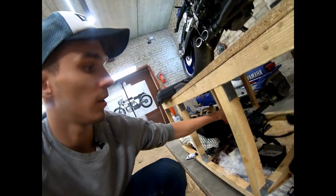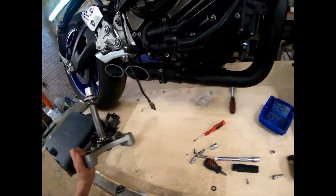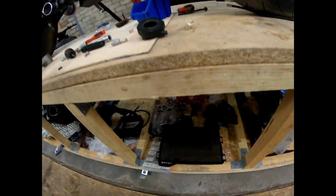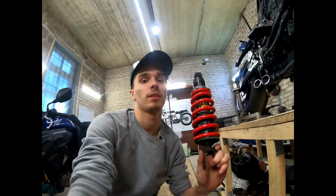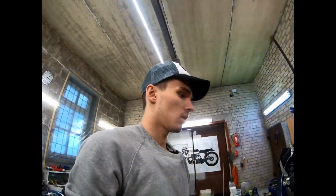So yeah, today I got my steering stem because mine was broken. It's still broken. Over here, you see, there's no stopper. So I'll have to powder coat it and then put it on. And I got a red rear shock. I think we're gonna go to rebuild it because it has 16,000 miles. So it'd be nice just to rebuild it because I'm gonna have this bike for a pretty long time. So yeah.